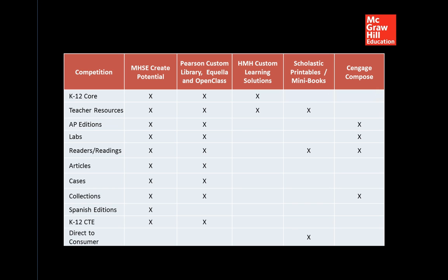As I mentioned, all of the mainstream publishers do have do-it-yourself programs, but I want to point out that with McGraw-Hill, with our Create platform, we really have taken concerted efforts to make sure that we are covering as many of the development opportunities that we see customers may explore when wanting to do a do-it-yourself customization.